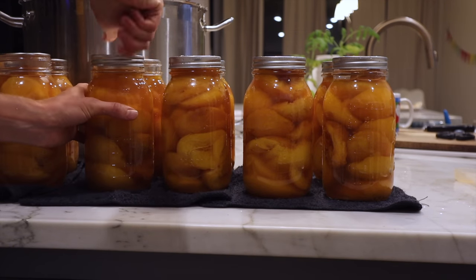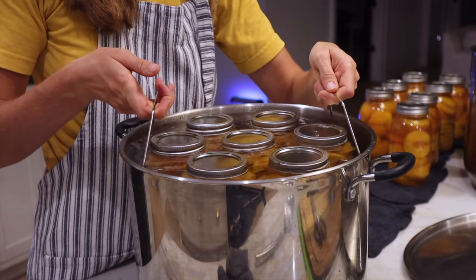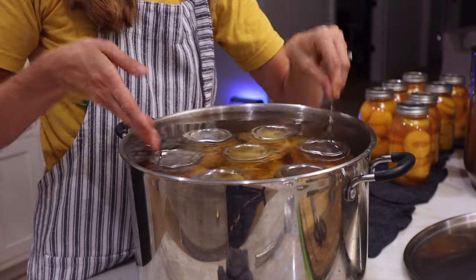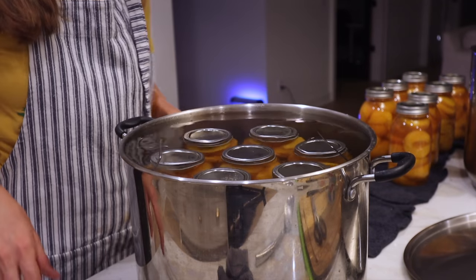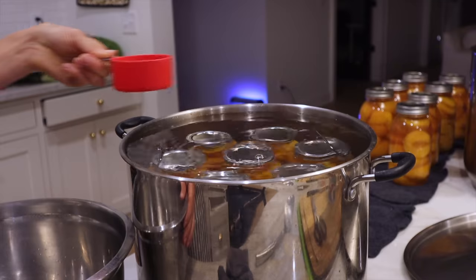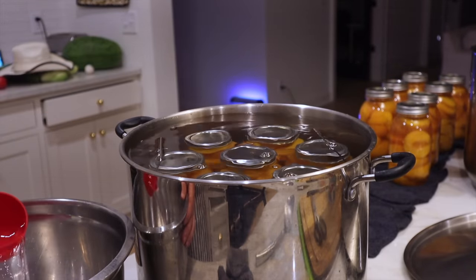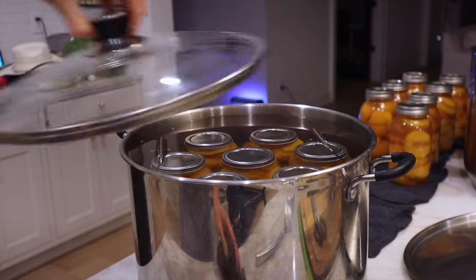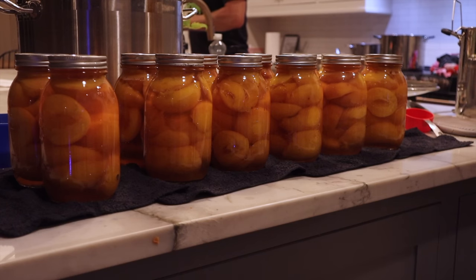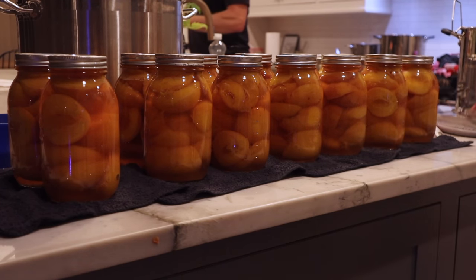After the peaches are all packed, then I add in the hot syrup, leave the proper amount of head space, put on the lids and the rings, and then I process them in a water bath canner. After they are done processing and boiling for the right amount of time, I turn the heat off and I let them sit for at least 10 minutes. This helps reduce the likelihood of the liquid siphoning out of the jars when you take them out of the water, and then I just let them cool.